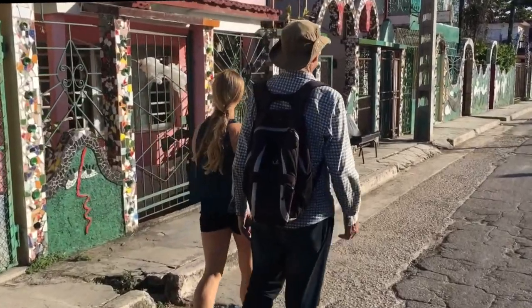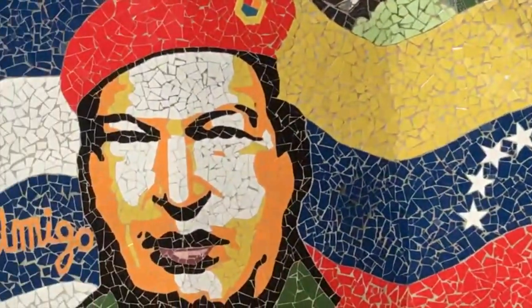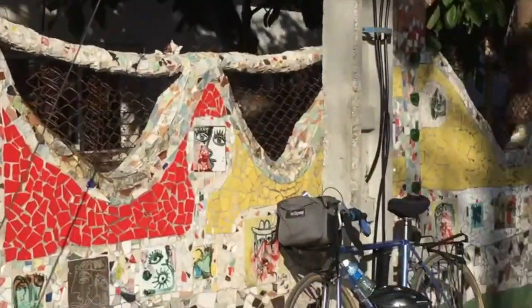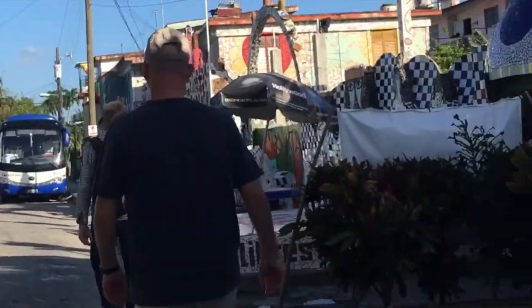One other place Alan said we had to go the first day in Cuba was Fusterland. It is an enormous, colorful, ceramic tile art studio built around its artist and creator, Jose Fuster. Absolutely free and a marvel to walk through.